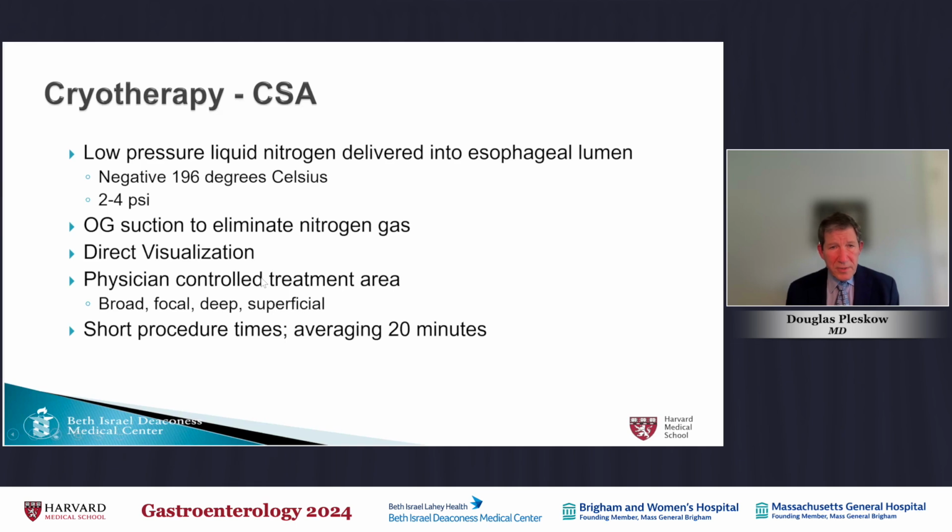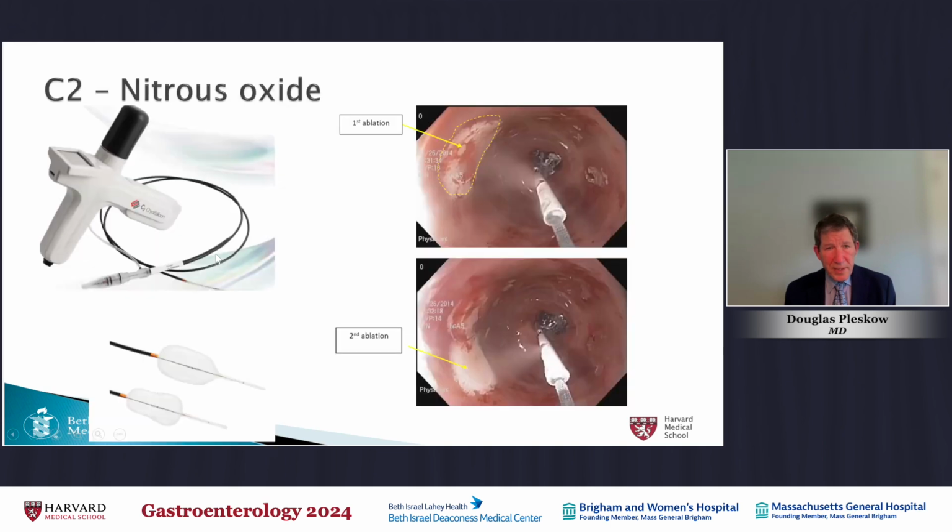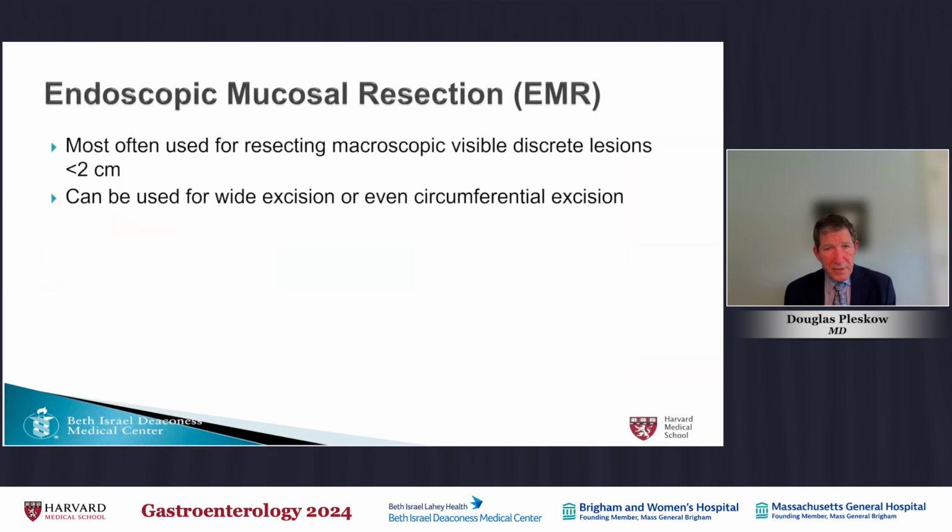The CSA tool uses liquid nitrogen at minus 196 degrees at 2 to 4 psi. This liquid nitrogen will turn into a gas, and we use oral gastric suction to eliminate this. This is done under direct visualization, with short treatment sessions. This is the C2 balloon, which provides a focal device, which will also use nitrous oxide to help freeze, and you can get a very well-controlled application of cryotherapy to the site of the Barrett's esophagus.